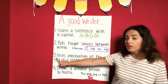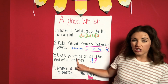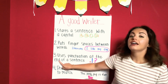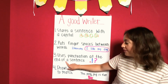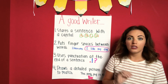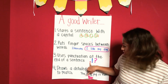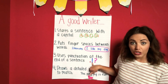Good job. The third thing that a good writer does is a good writer uses punctuation. Can you say that word with Miss Norman? Punctuation. Very good. So they use punctuation at the end of a sentence. So remember, every time you finish a sentence, you have to have punctuation. And so you can either put this red one, call it a what? A period. Excellent job.